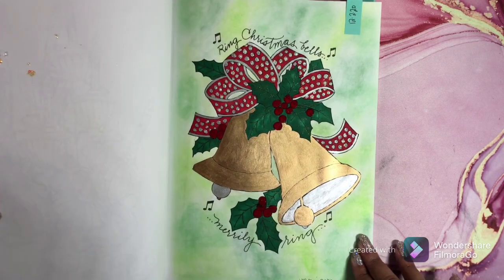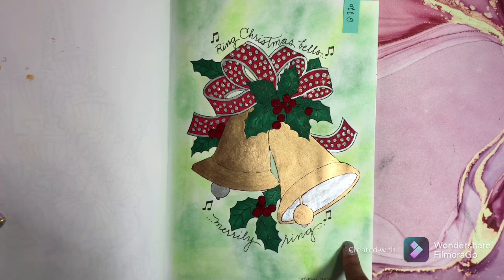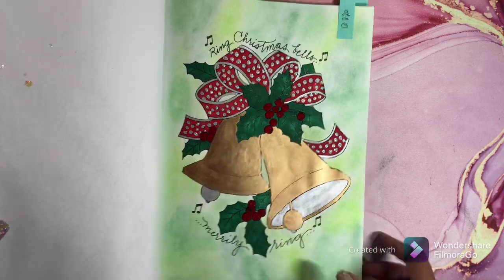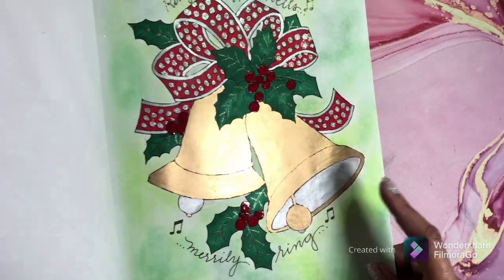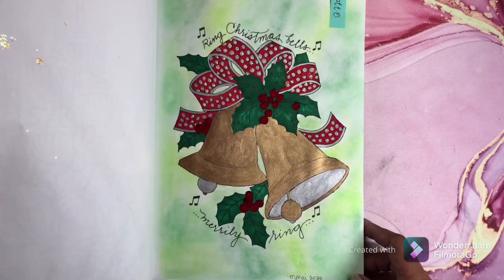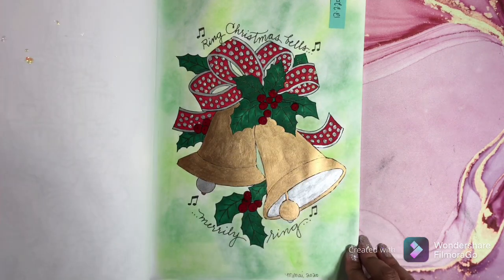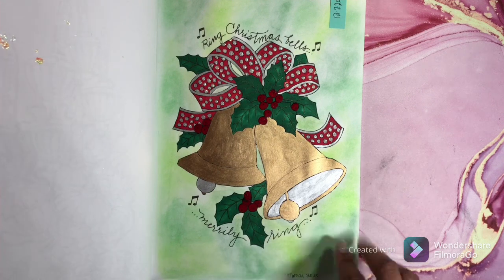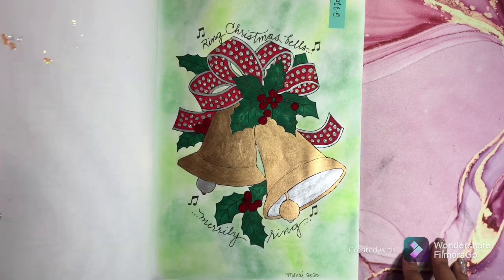Maybe it's horrible. Let's see. It's not one of my best, but this is for another color along for Donna's for that month, but it's okay. The bells, the gold and the silver is the Winsor & Newton silver and gold ink that I always talk about. Love it. And Stickles and glossy accents. And chalk pastels or pen pastels for the background. A lot going on there.